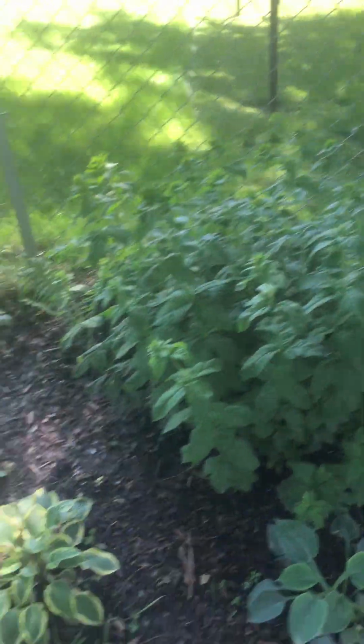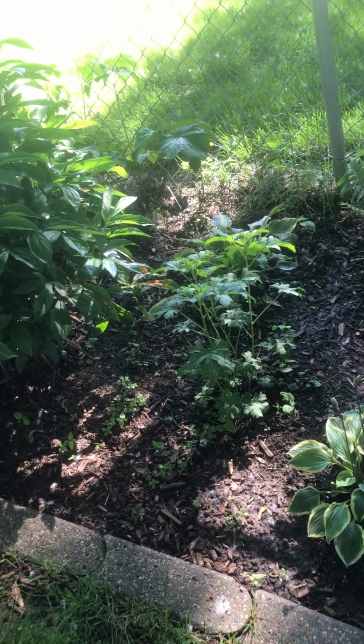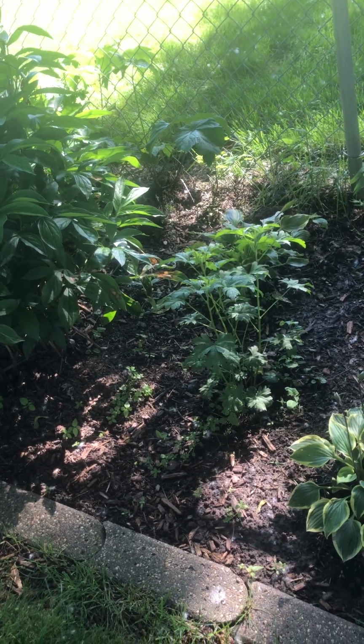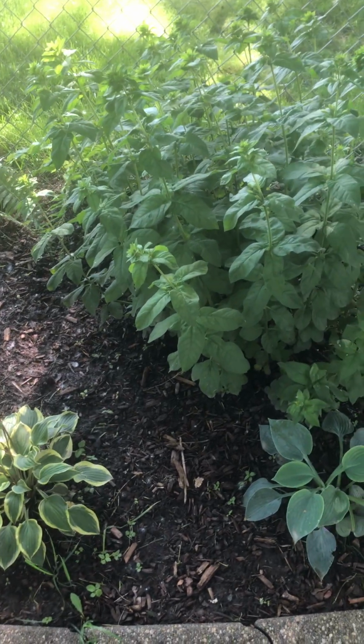And then we just go down the line. We've got some more hostas. That's an unknown plant, but it looks like it might be that Ansonia again. Sorry for the neighbor, he's cutting the grass, so it's a little loud.